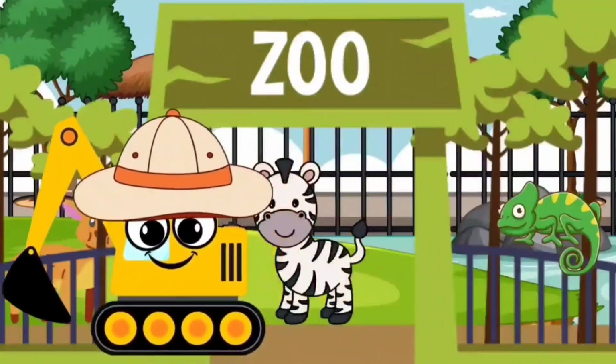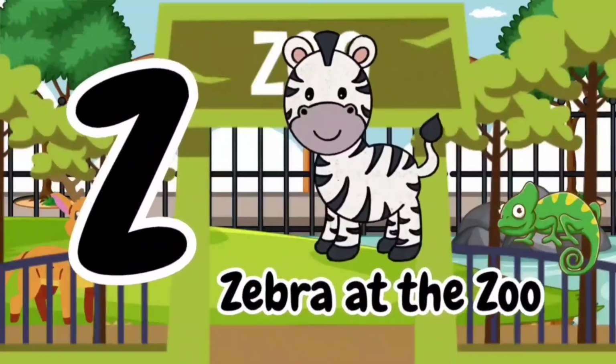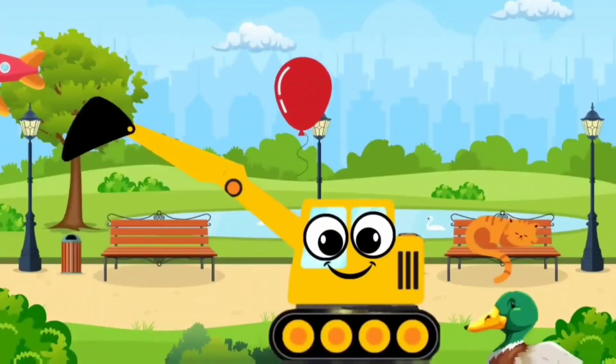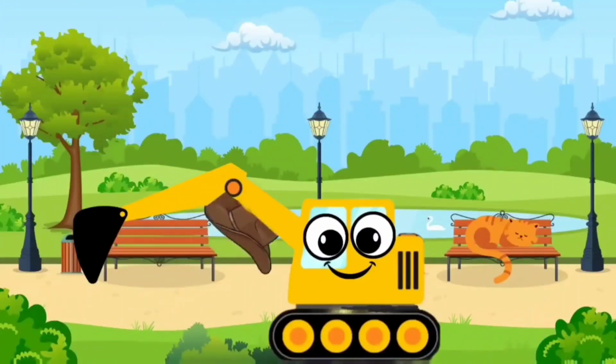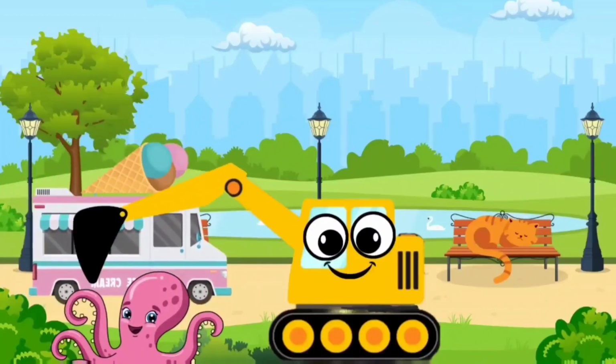Eddy is at the zoo. And there is a zebra. Z is for zebra at the zoo. That was so much fun. Eddy found something for every letter. Did you have fun on our alphabet adventure?